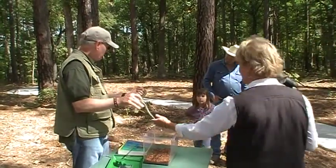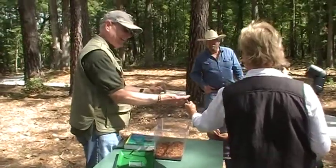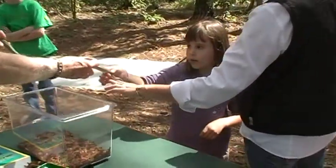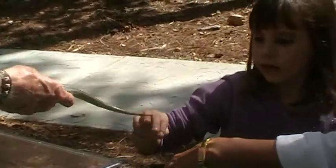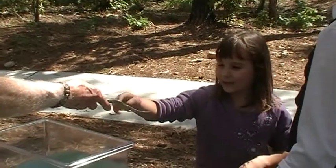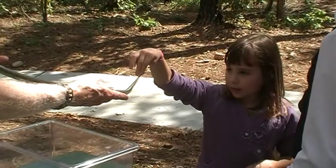You want to touch him? They feel a lot different than you'd think. They actually feel nice. Very dry. They're dry and smooth. Some people think snakes are slimy and wet. They're not. All snakes are very dry. Feels very good. Like his tail. You like his tail? Yeah. It really is a pretty color when you look at it. They are pretty.